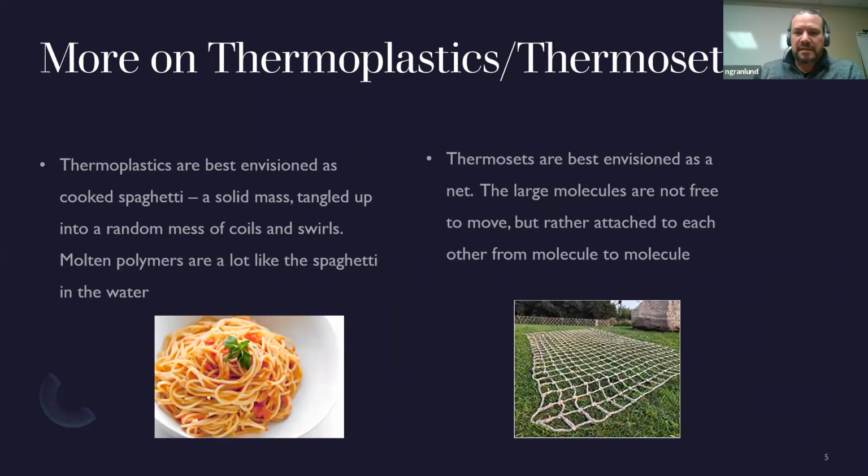A little more on thermoplastics and thermosets to give you an idea of what they look like. Thermoplastics are best envisioned as cooked spaghetti. It's a solid mass tangled up into a random mass of coils. You can think of them a lot like spaghetti in water. You can take an individual molecule out, right? Or a long chain. But thermosets are best envisioned as a large net. They are stuck together to each other. So you couldn't take just one random string out. If you tried to pull it, you'd pull the entire net.